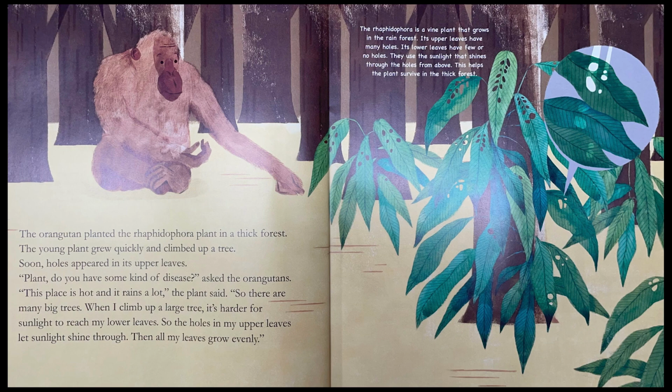The Rhaphidophora is a vine plant that grows in the rainforest. Its upper leaves have many holes. Its lower leaves have few or no holes. They use the sunlight that shines through the holes from above. This helps the plant survive in the thick forest.